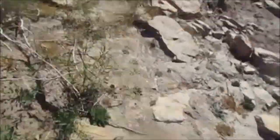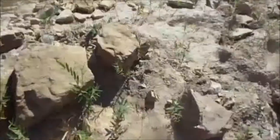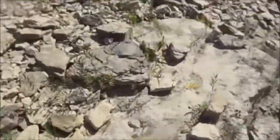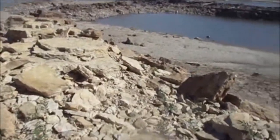There's definitely going to be fish trapped in this lake. I have a good feeling. It could be loaded with fish. Maybe nobody else thinks about fishing right here. Oh, it's smaller than I thought. Yeah, there ain't gonna be nothing in there. You never know, though, I guess.